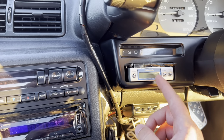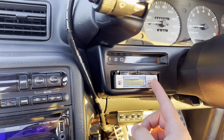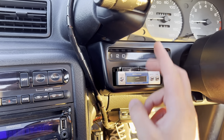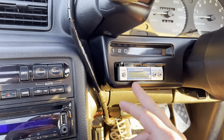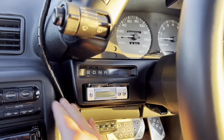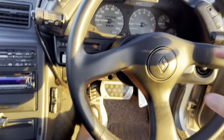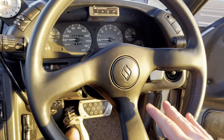So this car used to have a clock. This used to be the clock, but this is now a timer. This is like a track timer. This car might have been tracked in Japan, but I really can't see too much wear and tear, especially on the tires and whatnot. The gear selectors are right up here. Definitely a new steering wheel. This isn't the stock one.